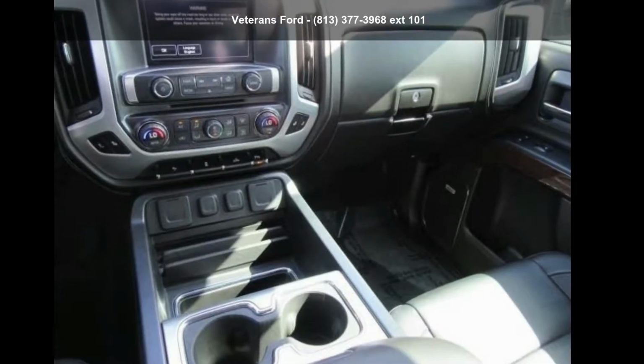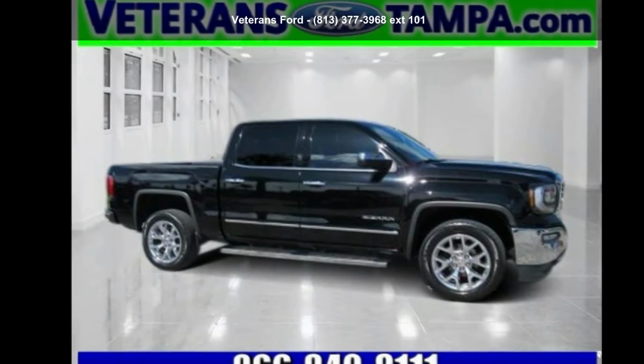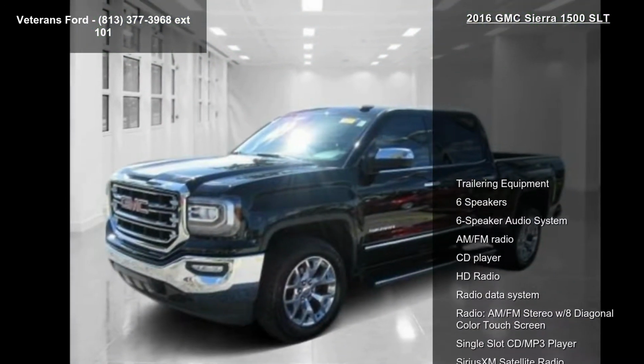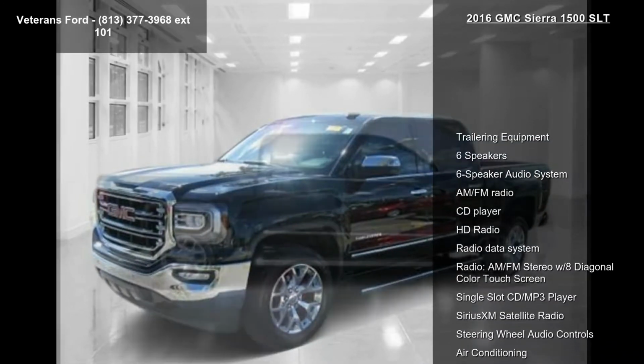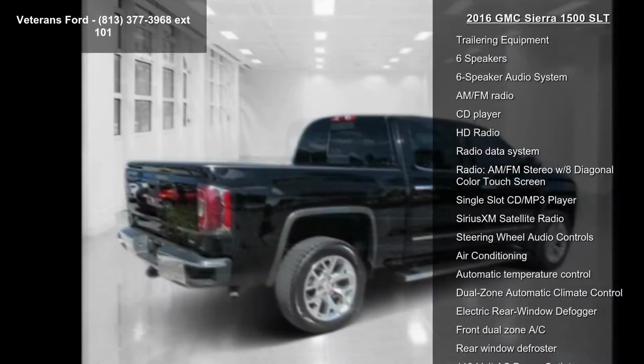Presenting the GMC 2016 Sierra 1500 SLT. If you are looking for an automobile with great features, look no further. This vehicle comes with a reliable 8-cylinder engine, connected to a smooth shifting automatic transmission.